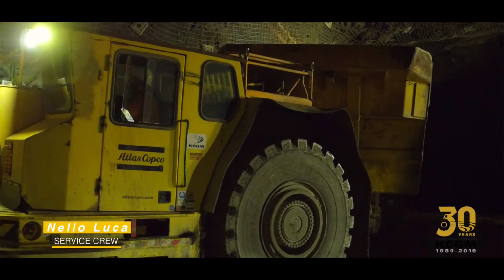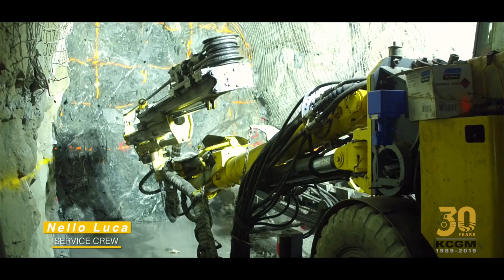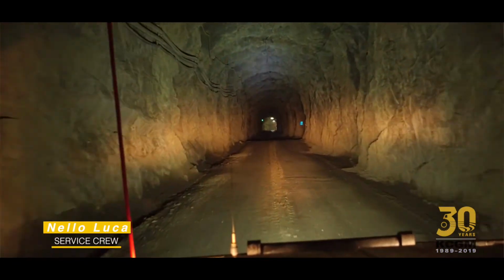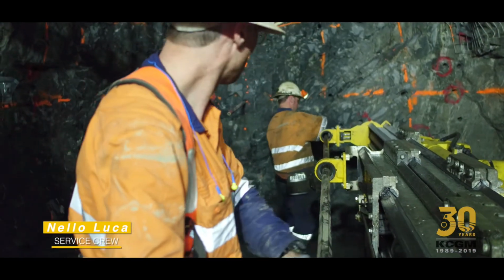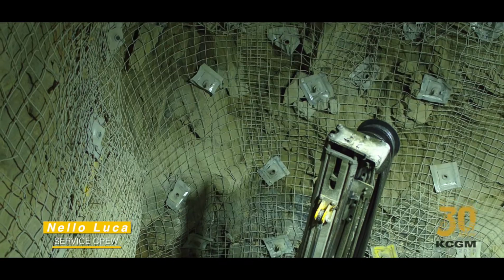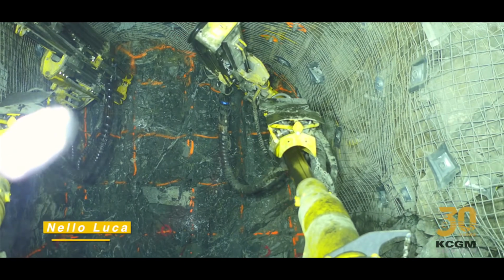Currently we run 8 trucks underground, 6 60-tonners and 2 50-tonners. Jumbo operators will also be picked up by their nippers. Nipper is off-sider to the jumbo. They will deliver them to their machines and they will commence either bolting, meshing, boring a face or whatever part of the cycle they're into.